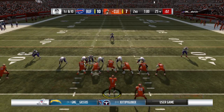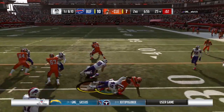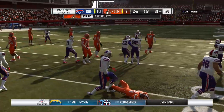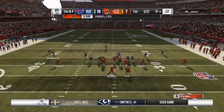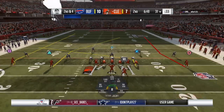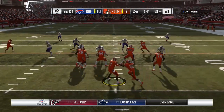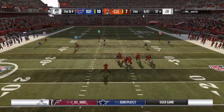Lucky 56. To begin the drive, here's a handoff to Hunt. And he'll wind up with about 6, up past the 30 to the 31. Well, it's time for them to be good teammates right here. And what I mean by that is possess the ball for a little while. Get at least 2 first downs. Give their defense a chance to settle down a little bit after they give up the touchdown.